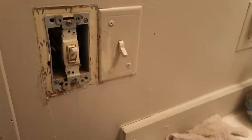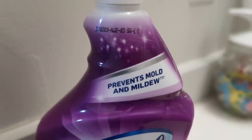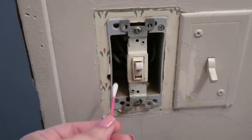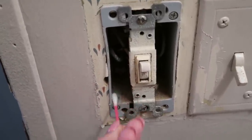So last but not least, I am gonna be taking a damp rag and very carefully cleaning this black mold with bleach. And then once I have that all cleaned, I'm gonna let it air dry. I'm gonna have this fan going for about an hour. Then I'm gonna head back in here and put the outlet cover on, and we will be done with this bathroom today.